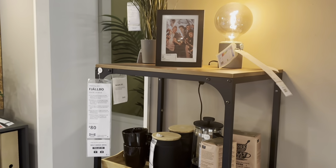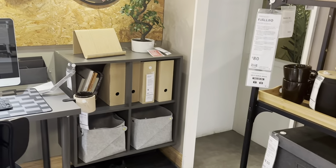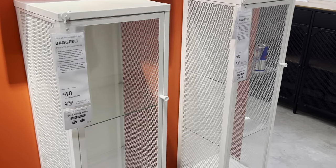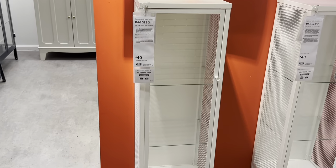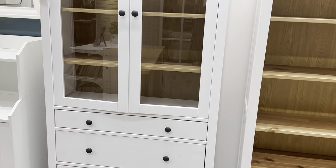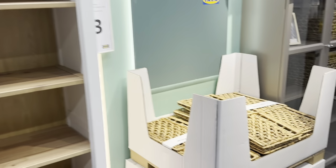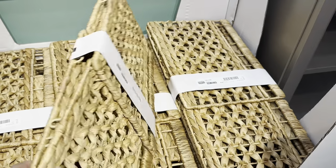Then another bedroom setup, I think this was. A little bit of random bits and bobs on the shelves, but I guess they're just trying to fill them up somehow. Then you've got this glass door cabinet for £40, great for your front room, just to display some ornaments, maybe put some books in. Then you have this one. They do have a lot of variety. These were bookcases, so that was $199. Again, some more random bits of storage, so this basket was £13. Unfortunately, I'm pretty sure it was a big size, but I couldn't open it up because they were tied in.